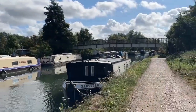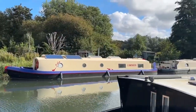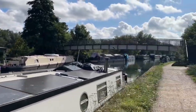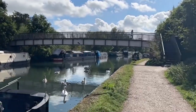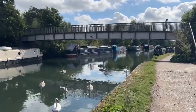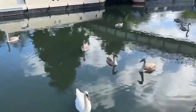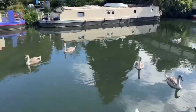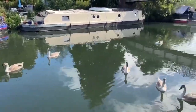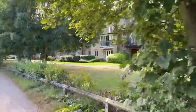As the navigation continues along here, the River Lea winds its way over in the distance over there, and between it and here is a series of lakes. Not really sure what they're called because I can't see the name of them on the map, but it might become apparent later on. Look at these guys. They're hoping I don't want to eat my sandwiches. And some more lovely apartments and residences next to the canal here.